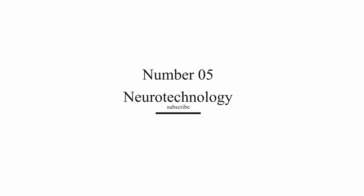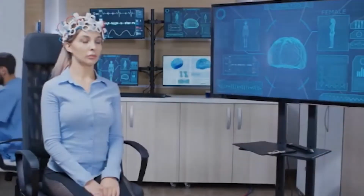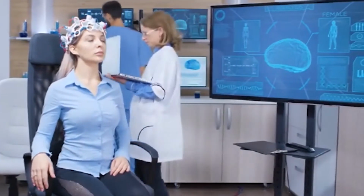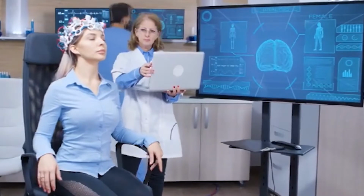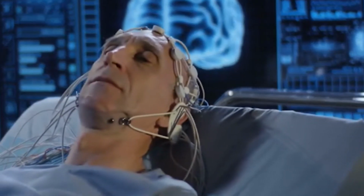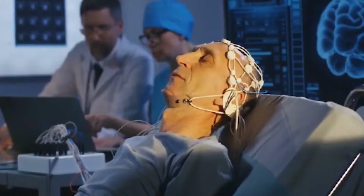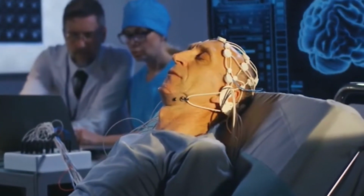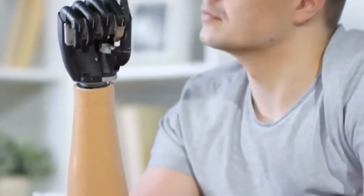Now, at number 5, neurotechnology. Neurotechnology is already utilized in the medical and healthcare industries, but it also has significant potential applications for a variety of other industries, like education, business management, national security, and even sports. Neurotechnology covers a wide range of aspects, including visualization and brain function. These aspects include electrodes, computers, and other tools that can block bodily electric impulses.